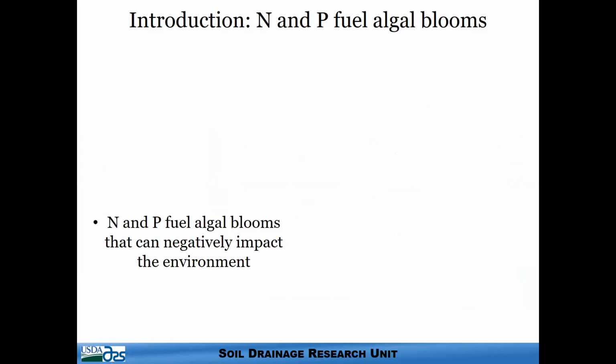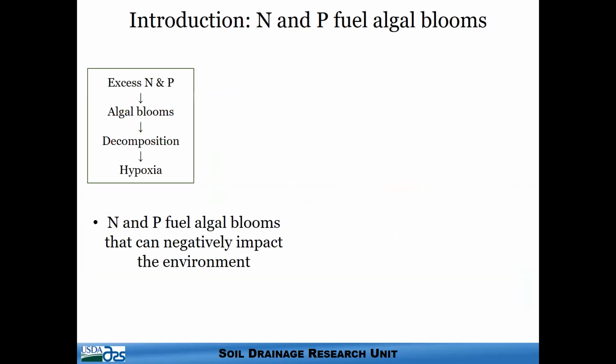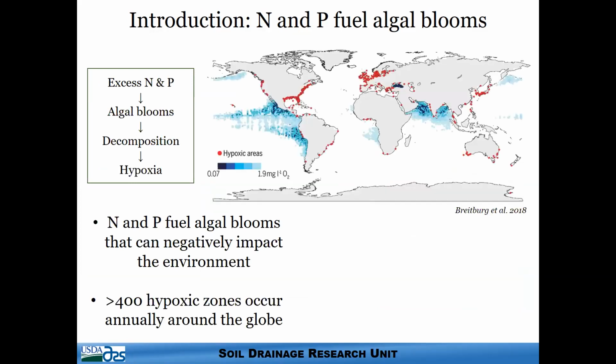So as I was saying, nitrogen and phosphorus are fueling algal blooms. And when these algal blooms die and decompose, oxygen is stripped from the water column, and this causes areas of low oxygen called hypoxic zones. There are now more than 400 hypoxic zones around the world. You can see that in these red dots in this figure here.